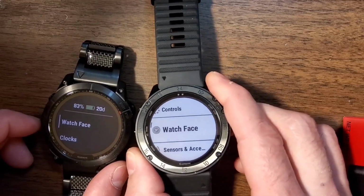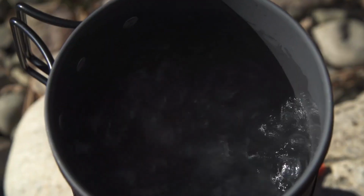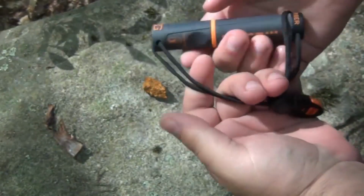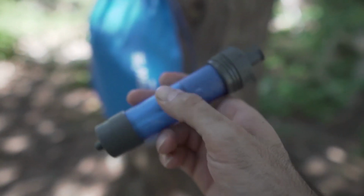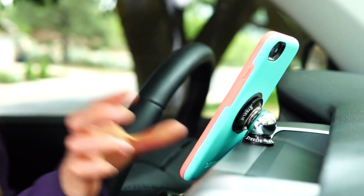10 top doomsday survival gear and gadgets you need 2025. Did you know that over 70% of the world's population lives in areas that are vulnerable to natural disasters, civil unrest, or other emergency situations? In a world that feels more unpredictable by the day, it's never been more crucial to prepare for the unexpected.